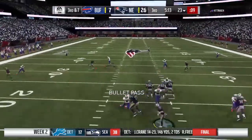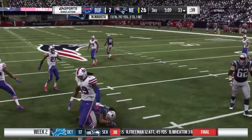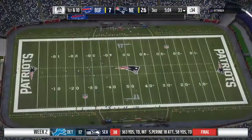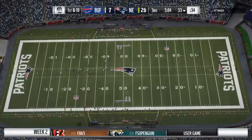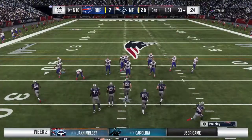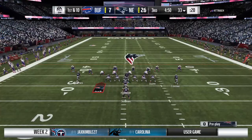From the gun, Mariota. Over the middle, complete. It's Barnes. And he's got it past the 30 before he's hit and dropped. And the quick slant gets exactly 10, and by the nose of the football, they've got a 1st down. Mariota now, 13 of 16 throwing the football. It's 1st and 10.